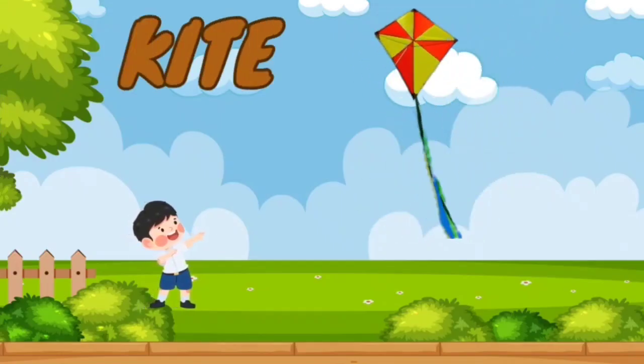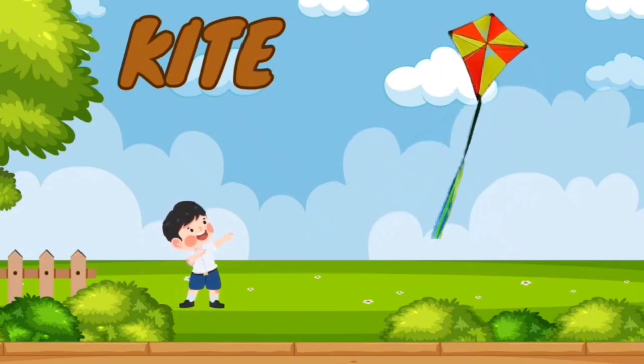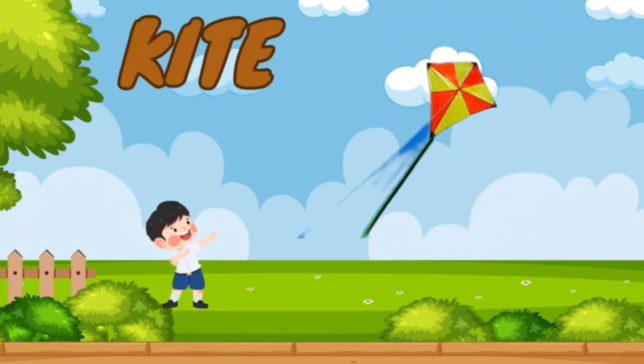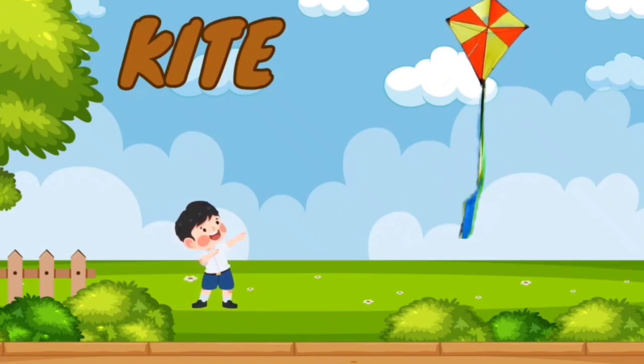Kite. Soar high with Sky, the spirited kite. Sky is a colorful kite with a long tail and a joyful spirit. With a sturdy string and a gust of wind, Sky dances and twirls in the air, painting the sky with bright colors and spreading joy to all who watch.